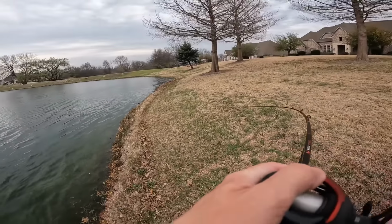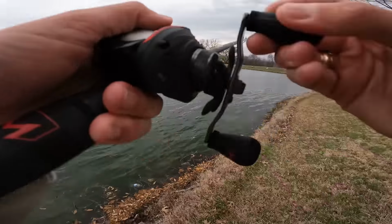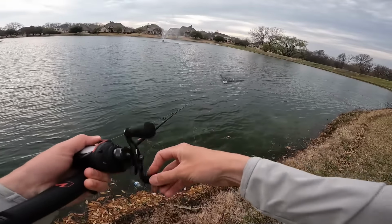No way. No way. On the swim bait. Holy cow. Holy cow. No stinking way. The first crank I made on that swim bait has resulted in a bass.